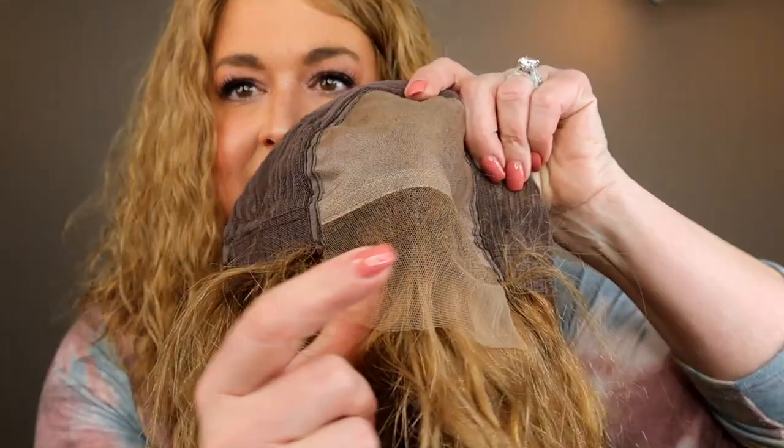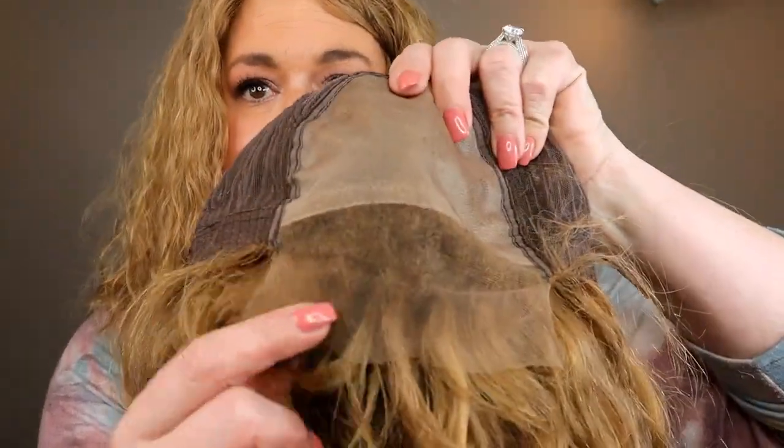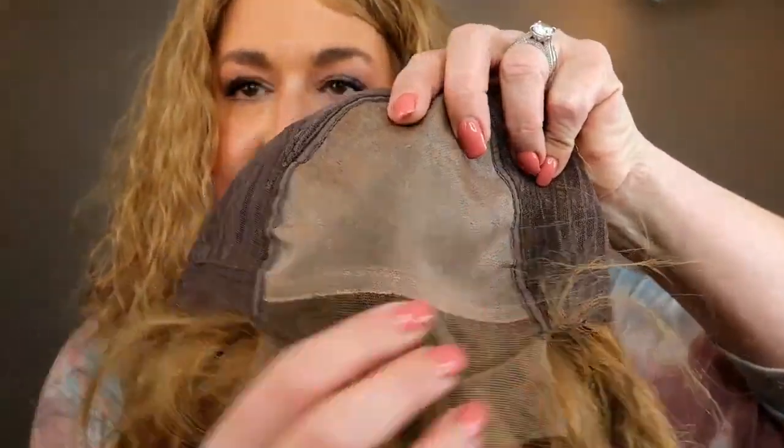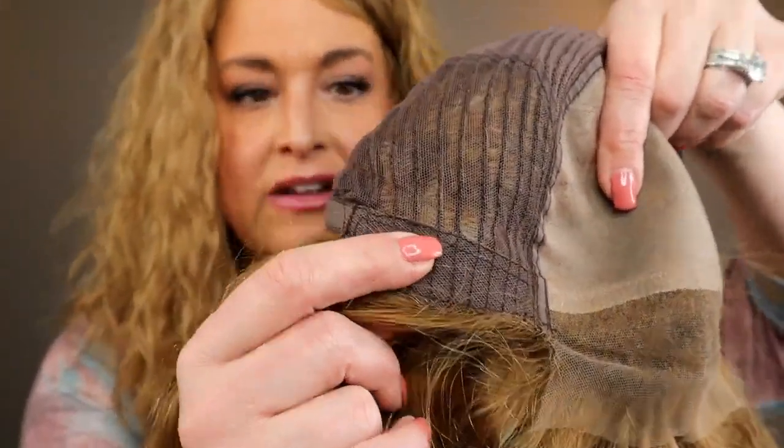Now, I cut the lace off of this one, and I already posted a video, I think on Instagram, showing how to cut the lace. So I'll tack that on the end of this video in case you're not on Instagram and you didn't see it. So you will have to cut the lace, but it's a full mono top. So you can part this anywhere that you want on the top. It is totally flexible. We've got some minimalist ear tabs, not significant, with a metal stay.